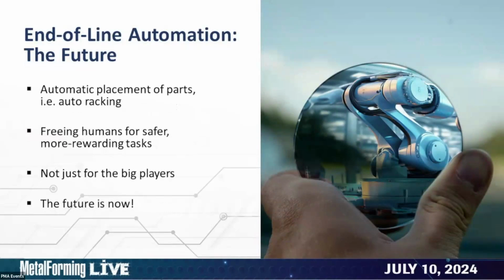Auto racking, or automatic placement of parts off of the press and onto racks or into bins or shipping containers, represents what I see as the biggest trend and coming area of growth, Steerett tells MetalForming. Such simulation can iron out problems and optimize operations before anything is built.